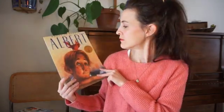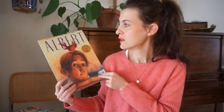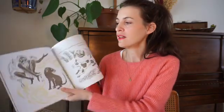So there's that one. I have Ming Lo Moves the Mountain by Arnold Lobel. He also wrote the Frog and Toad books. I haven't read this yet, but it looks fun. Albert, a New York Times Book Award, Children's Book Award. Again, I haven't read this yet, but it's part of our curriculum we're going to be doing. Once Upon a Mouse. This one I did read to my daughter already, and it has some really beautiful woodcut illustrations in there.